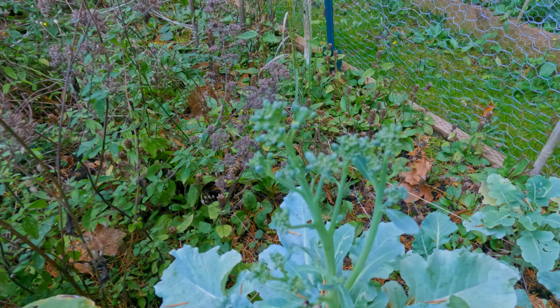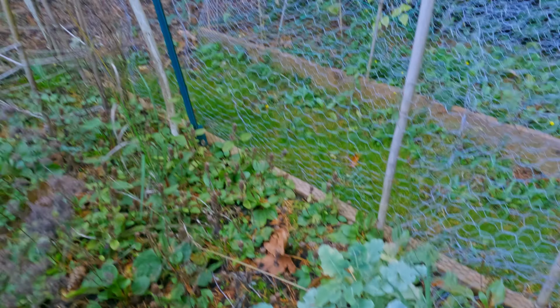We actually now have some broccoli coming, some winter broccoli. So yay, that is good. My beans are still doing great. And I think that I have a winter cabbage or two here that I had planted and forgotten about.